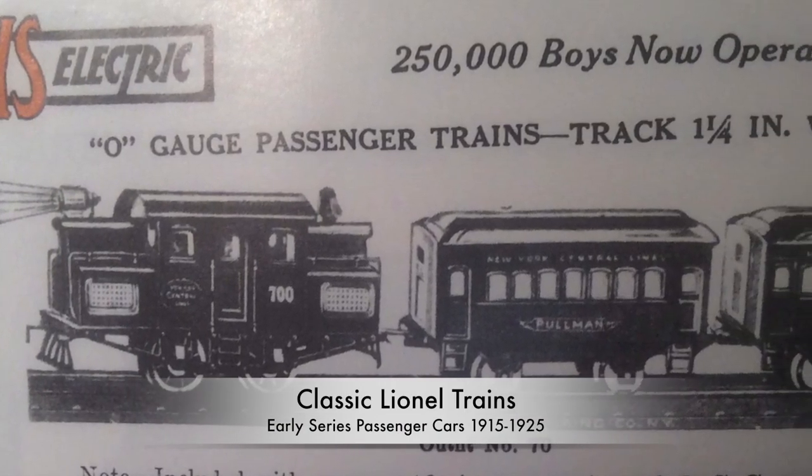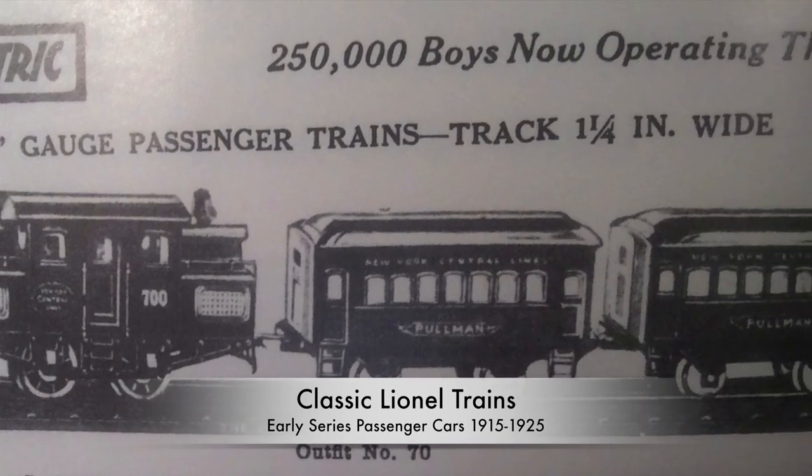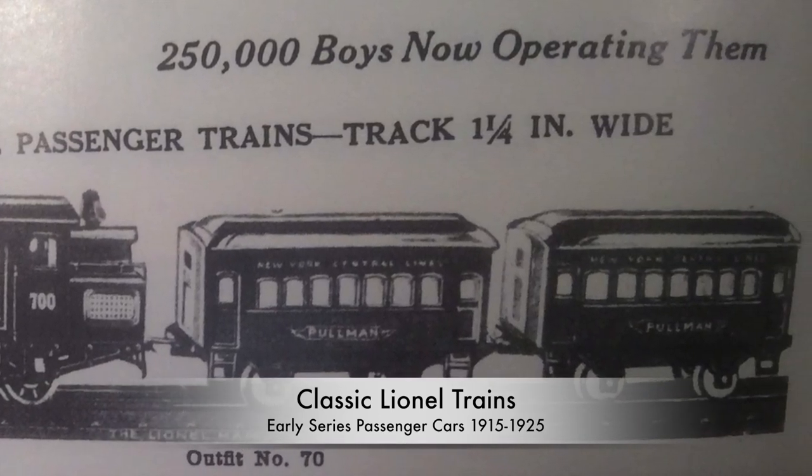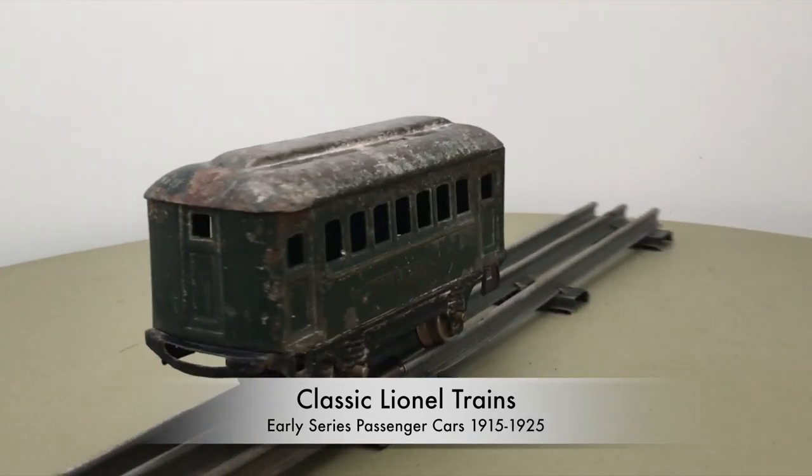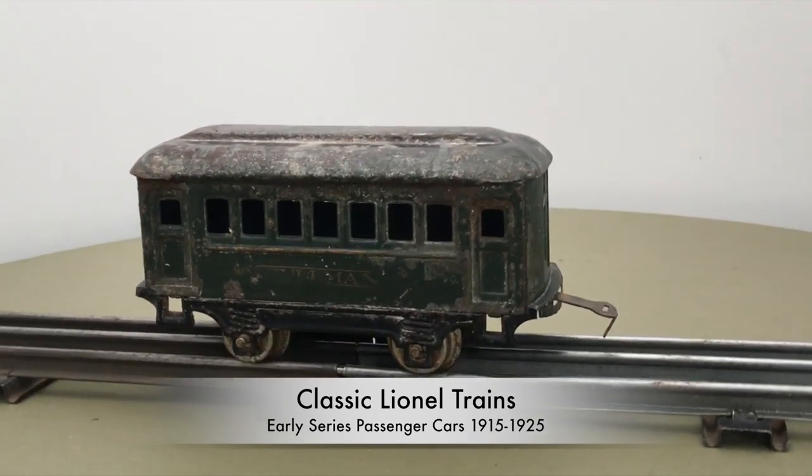In 1915, Lionel introduced zero-gauge trains. The first video shows all types of passenger cars produced by Lionel during that first decade.